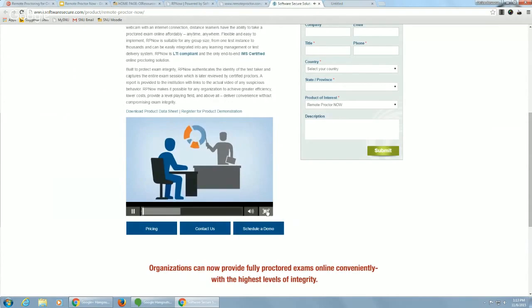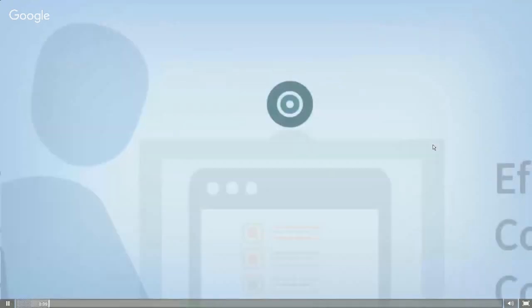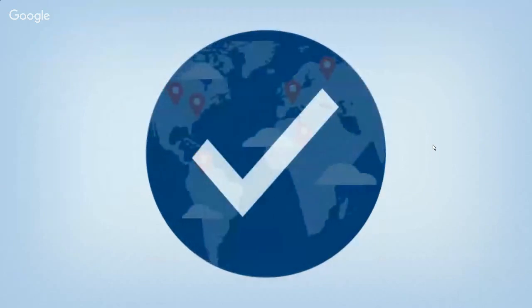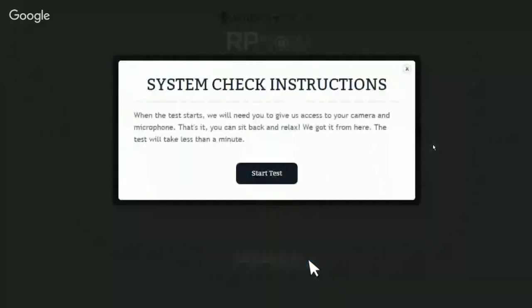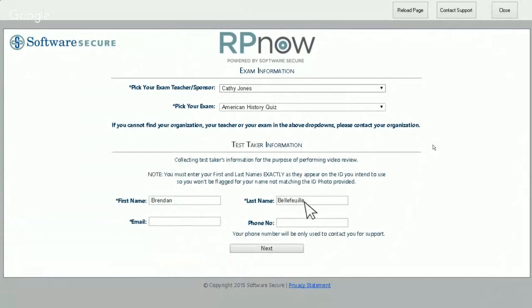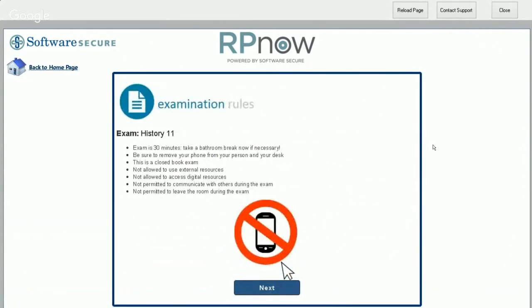Designed to provide educators and learning environments with an efficient, convenient, and cost-effective self-service exam process, Remote Proctor Now from Software Secure delivers on-demand, proctored exams that enable students to test online, anytime, anywhere, with integrity. When students are ready to test, they simply click into RP Now. First, there's a self-guided system check that ensures students can complete the test free of technical issues. Next, the clean and simple interface allows students to easily select an exam and enter the information required to verify their identity. Before they begin, students are provided with exam policies on screen, so they always know exactly what's expected of them.